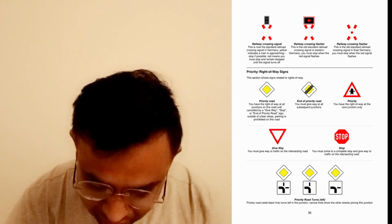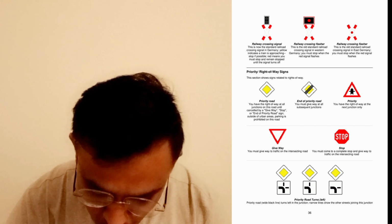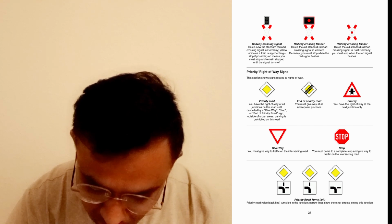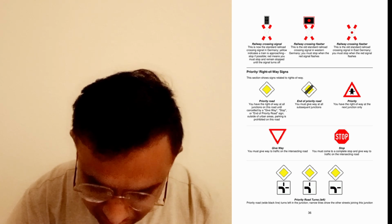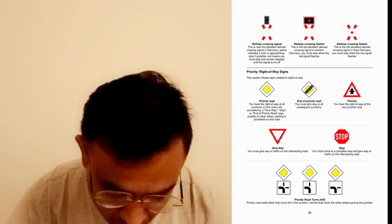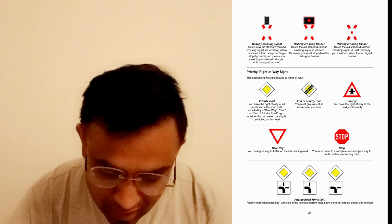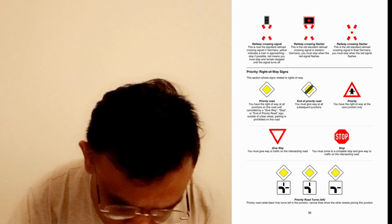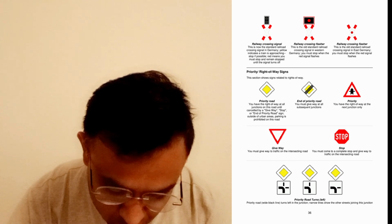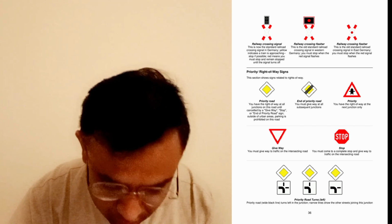Railway crossing flasher. This is an old standard railroad crossing signal in East Germany, and you must stop when the red signal flashes. Priority or right of way signs. This section shows signs related to rights of way.